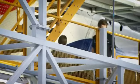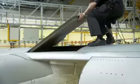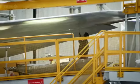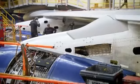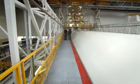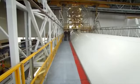Bill and his team are under massive pressure to finish Victor X-Ray's overhaul on time. On the same day it's due for completion, the jumbo is scheduled to fly passengers to South America. Delays can cost millions of pounds. You know, you get something wrong in maintenance where it delays you by a day or 2 days, it can really start to impact the rest of your operation. So you need to be on the ball, you know.